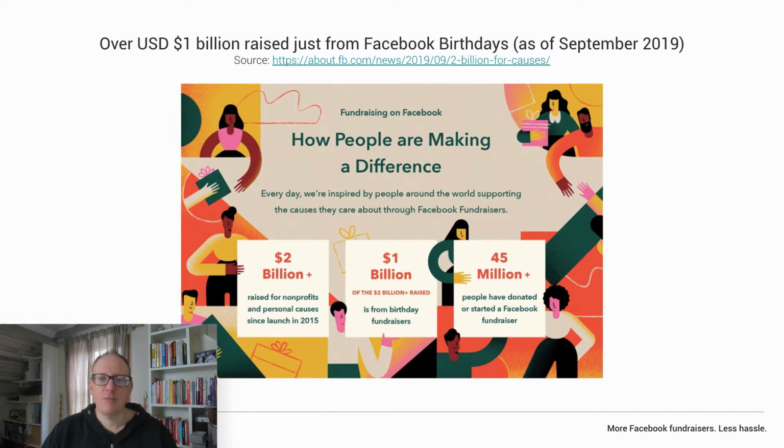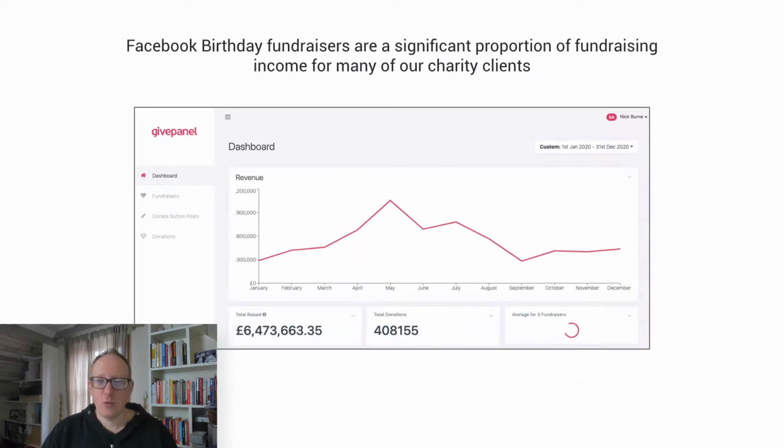Birthdays are half of it. And we see this on our clients as well on GivePanel. Many of our clients now find that Facebook birthday fundraising is a significant proportion of their income, with some clients raising millions of dollars, pounds and euros from birthday fundraising. So it's become a huge thing for many charities, and even small charities, large and small, are having success from birthday fundraising.